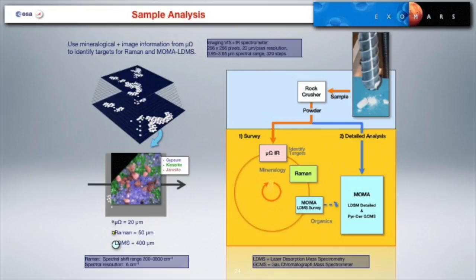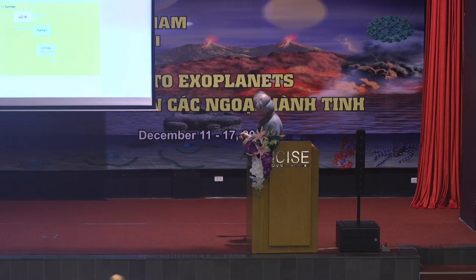And we have the capability to measure the composition of the samples down to the grain scale or the microscopic scale. We want to have the composition down to 20 micrometers, and that will be done by an infrared microscope that has never flown in space at that level yet. So that's what we call the Ma_MISS instrument. Then it goes to Raman spectroscopy, and then to MOMA, which is the Dutch and German instrument that will make laser desorption mass spectroscopy, plus gas chromatography. It's a very complex structure here.